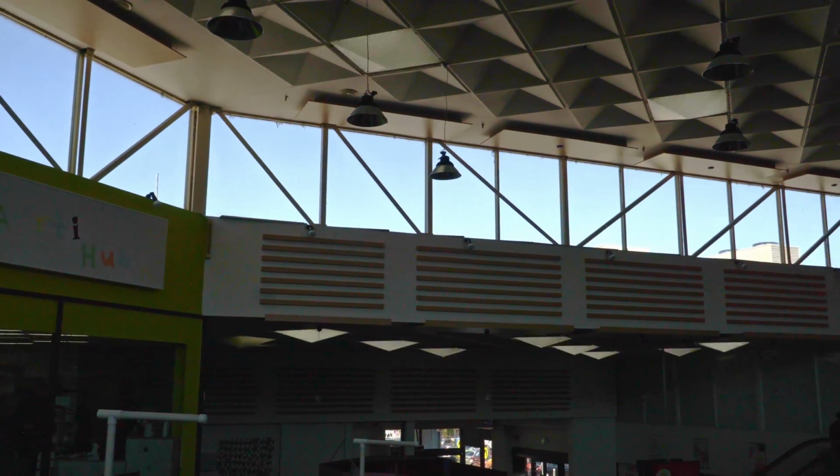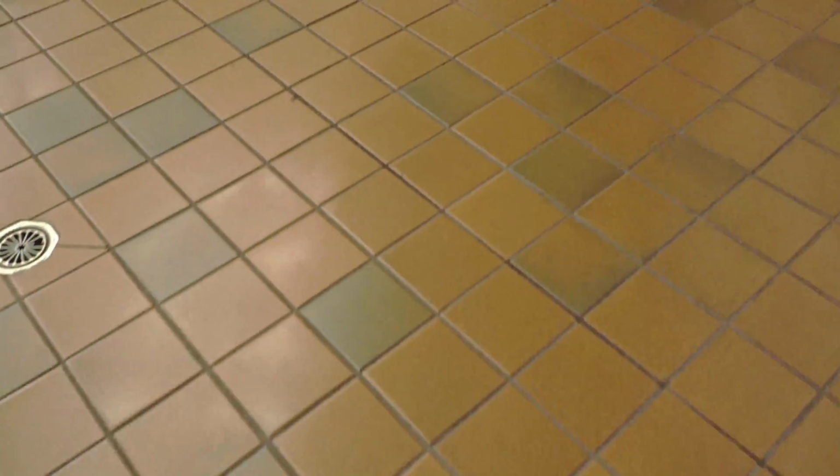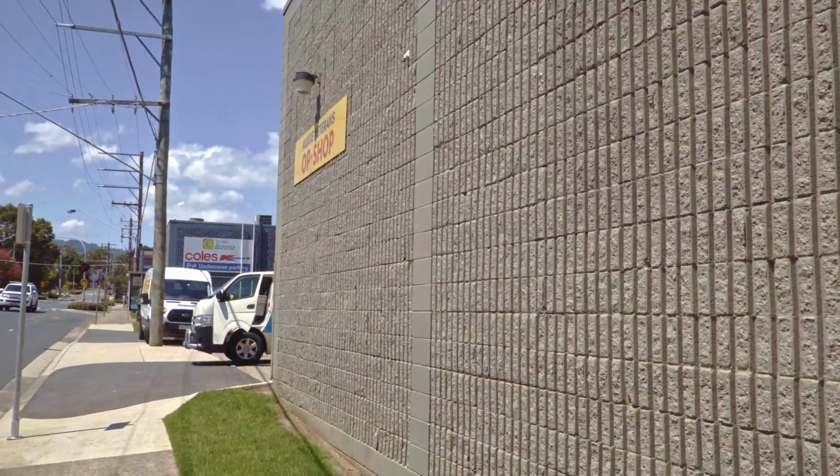Over the years, the mall has only seen minor updates and changes. Some efforts to update it were made in the past few years, with some wood panelling added to the roof and the wall above the entrance from the car park. The floor and most of the benches are as they were in the 1970s. The biggest change has been to the exterior, which was repainted a few years ago.